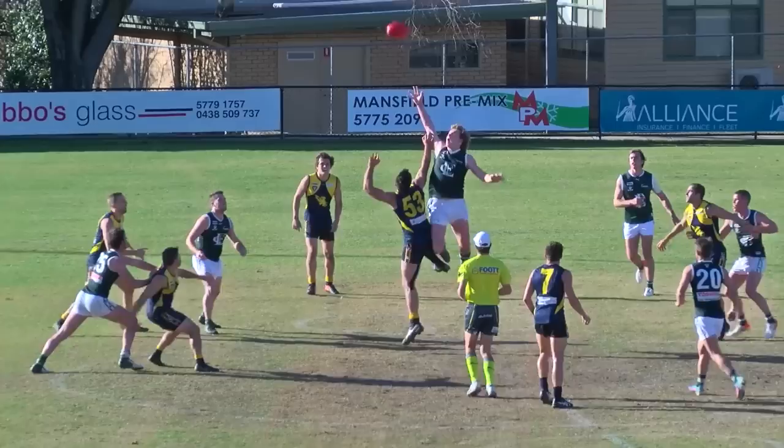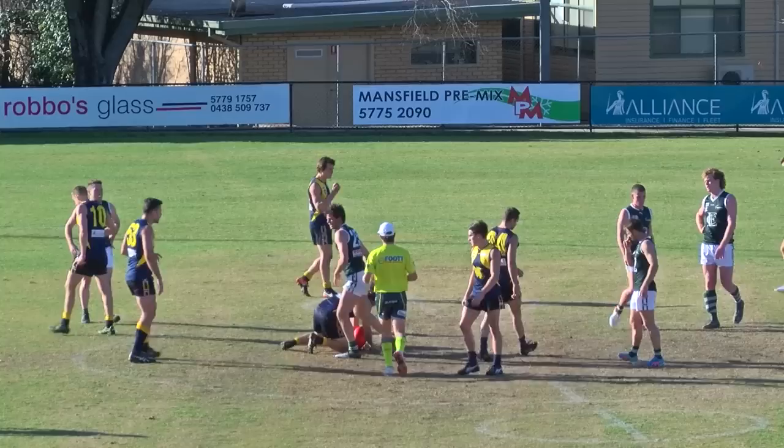Umpire throws it up again. Ward gets a tap out. It's shucked by a Mansfield player who's dragged to the ground immediately and can't get out of there. Jimmy Herridge. So the third ball up in a row.